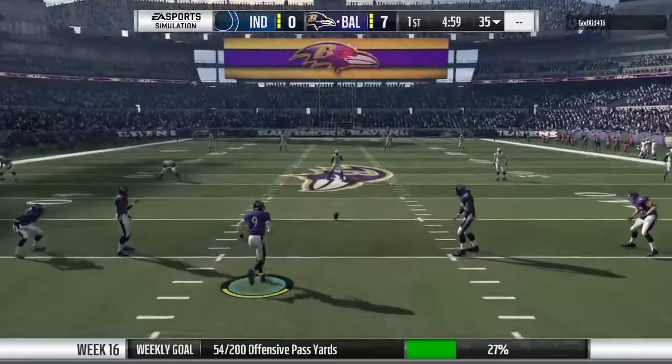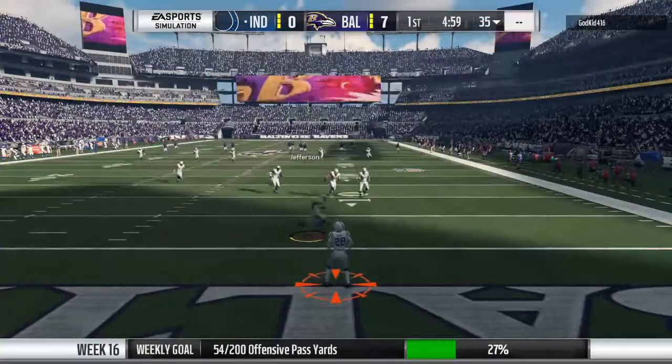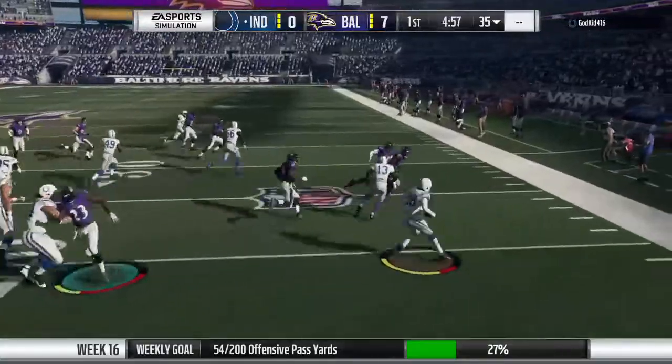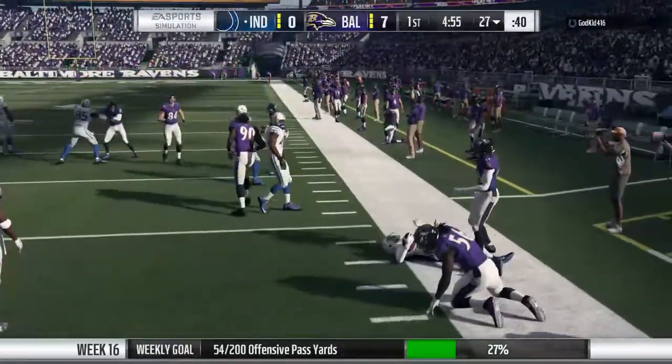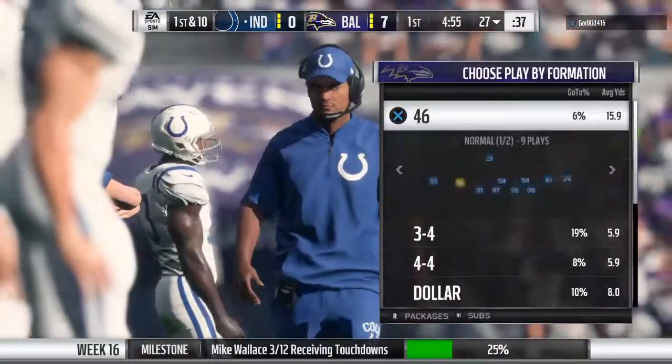Here's Tucker now out to kick this one away. This is fielded a few yards into the end zone. And he'll wind up getting an extra couple yards here for his trouble as he'll bring this one out to the 27.